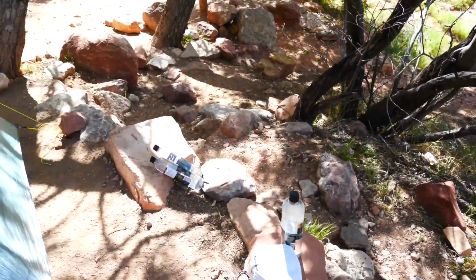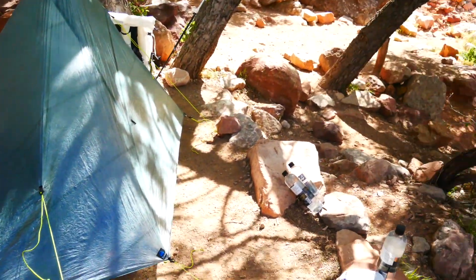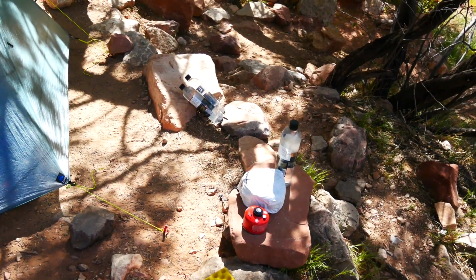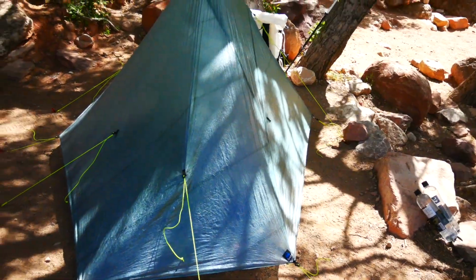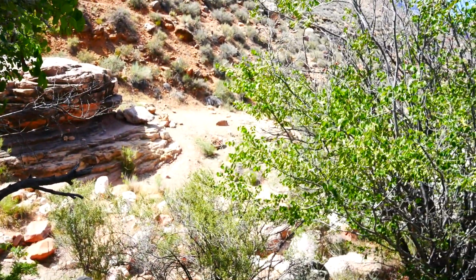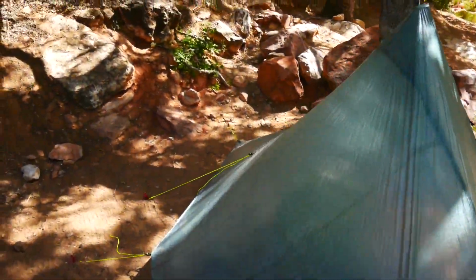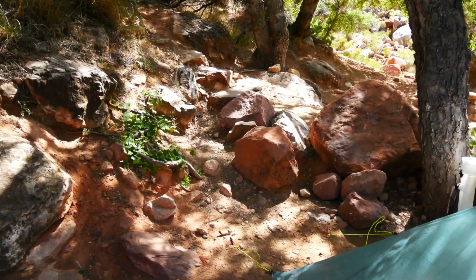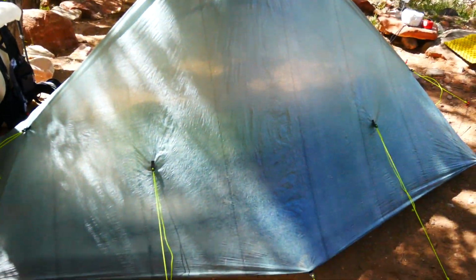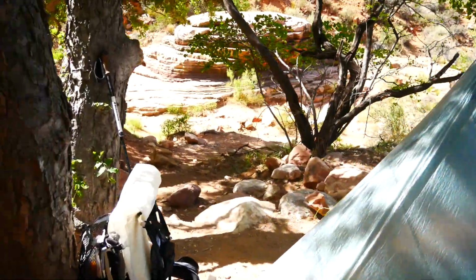Alright, camp is all set up. A little rock to cook on there. Everything's good. I haven't seen a soul, but I'm not surprised, because getting off the main corridor trails, there's not a lot of water, so it's that time of year where it's just a little too hot.